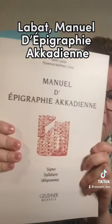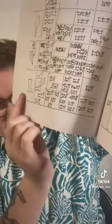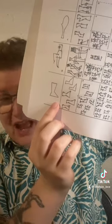If you're interested in signs, this is the book to go to, The Manual of Akkadian Epigraphy. Now, this book is in French, but most of the information that you would be interested in probably is accessible. My French reading is terrible and I can still figure out what's going on. So on this half of the book, they have a bunch of different signs. And so these might be familiar if you know anything about Akkadian, but once we go over here, they start looking more like Egyptian hieroglyphs.